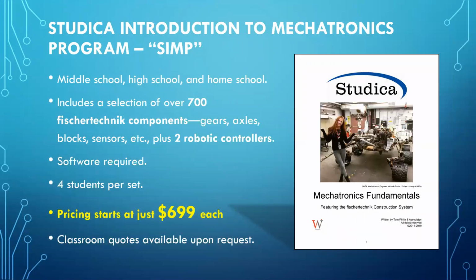The first set, the introductory set, is the one that essentially offers 45 plus academic hours. That is $699 per set. Again, 700 components, 2 controllers, 2 power supplies. So that's $699 per set. If you need a larger quantity, of course, we have quantity pricing, so we can help you out with that.